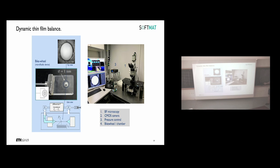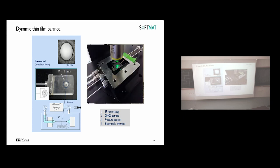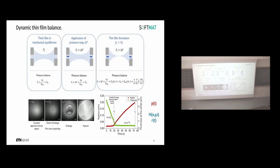We have the little, I'm sorry, it's a bit dark. We have a bit of a special microscope to avoid vibrations, but it's just classical interferometry. We can also do capacitance measurement, but it's really, really simple. Okay. And yeah, more pictures. Okay, good. And so how do we do an experiment?